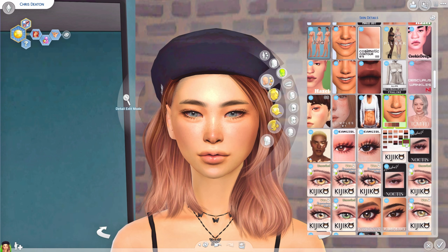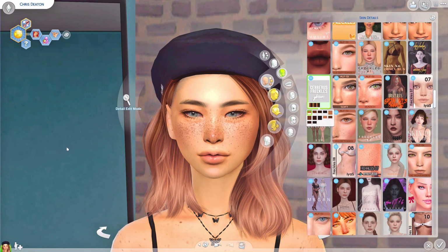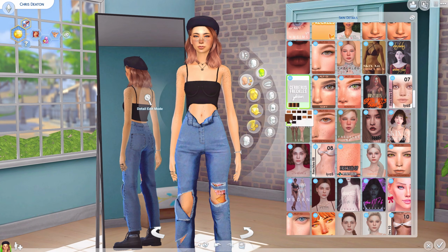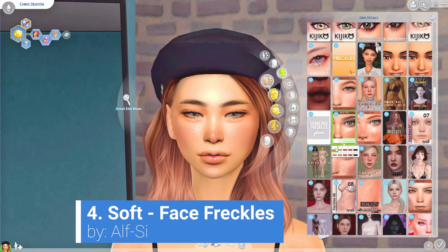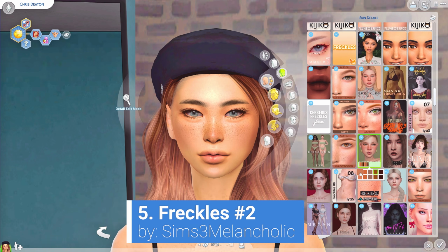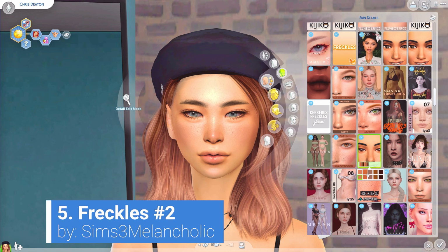But I will go ahead and zoom out and you'll get a chance to see the freckles on the shoulders and also across the body as well, because I think those are the best freckle overlays. So this one, for example, adds some on the shoulders, and then if you change it, adds some on the chest as well. I personally think those ones are the best because it all matches together. I don't have to go and find freckles separately in the tattoo section or somewhere else in skin details. So I think these ones are perfect, and I hope you guys like them as well.